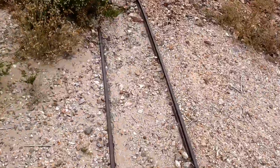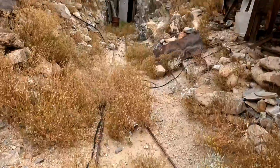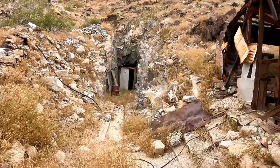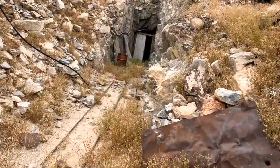Well, you know, it's Ford. I don't know what it is though. That country. Look at that. How do you find a mine right here? You gotta be way out here to find a mine right here.